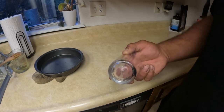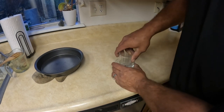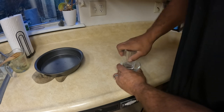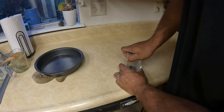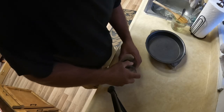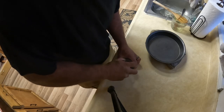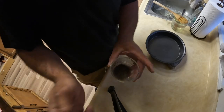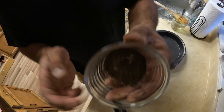I'll use the bottom of this glass here, kind of like a mortar and pestle. There it is, nice and ground. And this is probably enough for 1 cup. But I'm gonna harvest a whole bunch more so that way I can have a cup of this every morning.